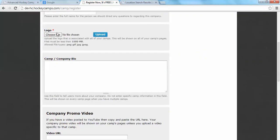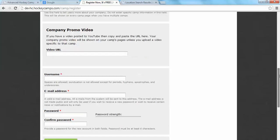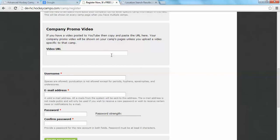You can upload a logo, which we highly recommend. If you don't have a logo, maybe even just a picture of a player or something, but we require a picture to be in there. And then just put your bio. If you have a promo video for your camp, which is really great, you can add it right in here, and it's going to display on your camp page. And then all you have to do is create a login.